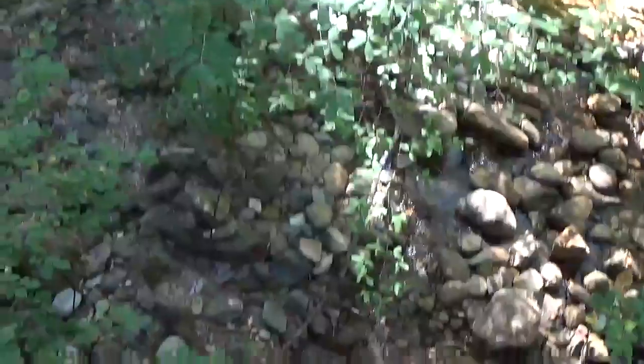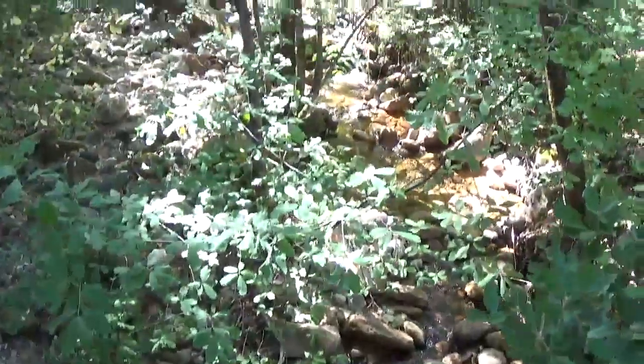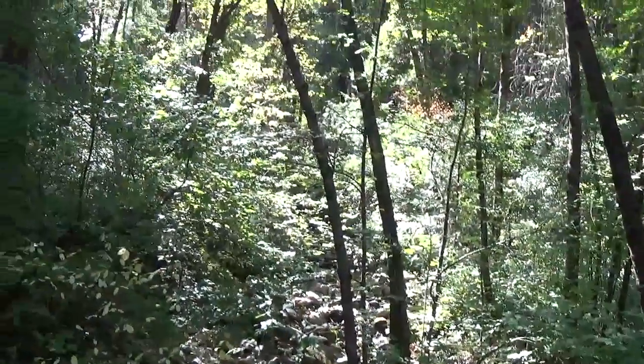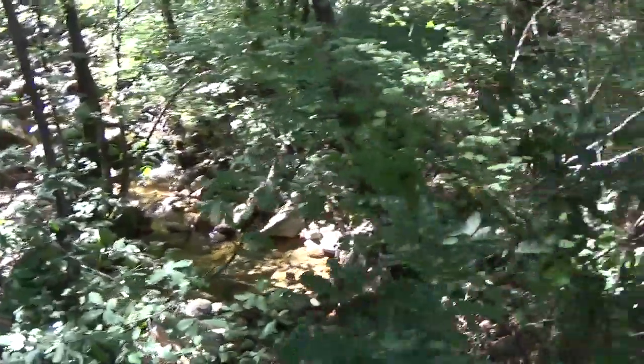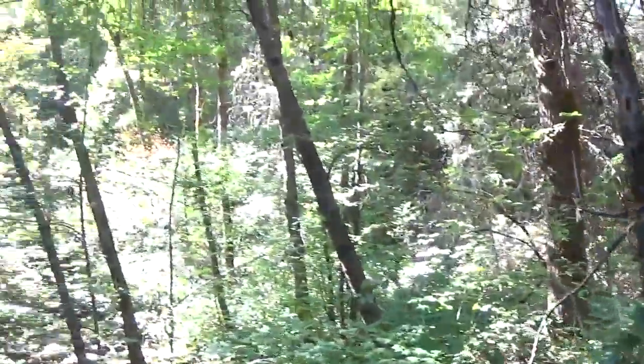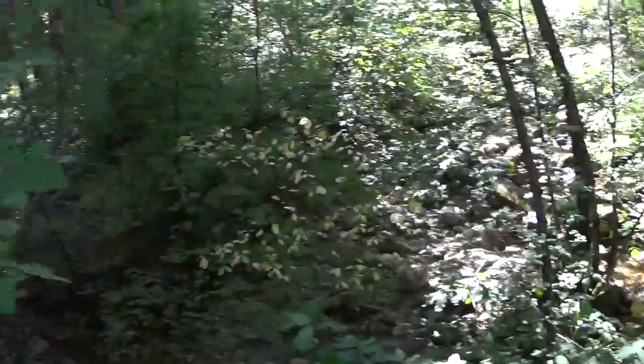Ooh. Look at that, though. That's beautiful. So, I don't know what from here. But wanted to let you know that we had left Shasta. And we're heading south. We're still above Redding.